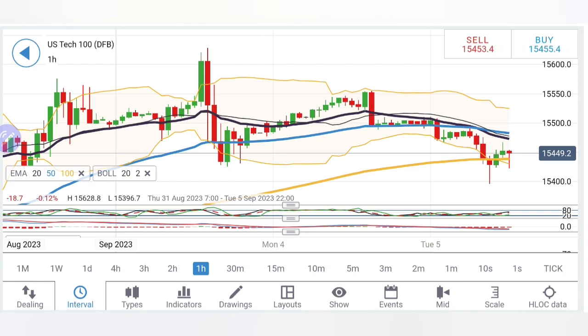On the upside, I will recommend you to buy only and only if you see it staying above 15,480 levels. However, 15,500 first and very 15,500, 520, two very strong resistance levels, and above 15,520 is where the bulls will take over. So take your positions accordingly.